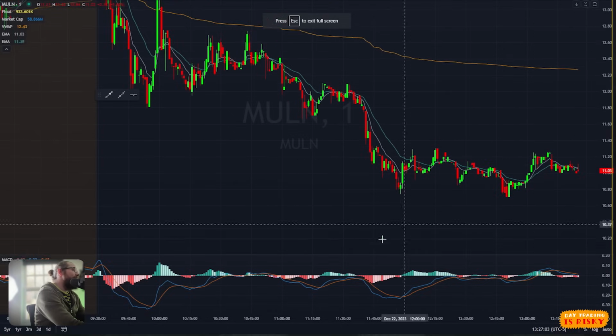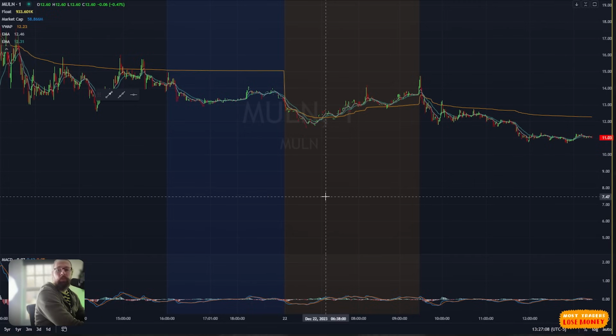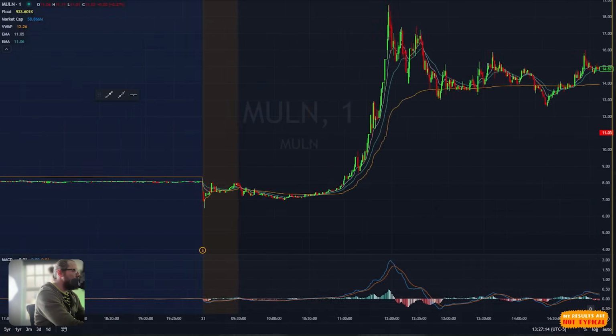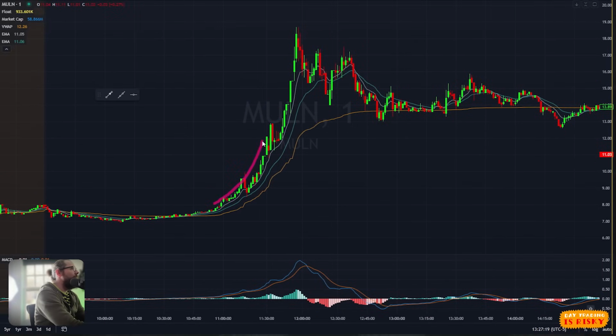And yeah, that one I saw today, but my feeling on it today was that it wasn't worth trading. When we look at the chart from yesterday, this is the chart from yesterday. It went from $8 all the way up to $18 a share. That's an awesome move. I have some FOMO that I missed it, but what can you do? So I missed that move.